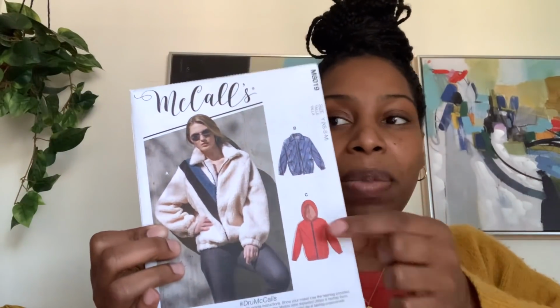And this is going to probably be the second project after I make the velvet dress I just showed you. I want to make this one. So yeah, those are all of my patterns for my pattern haul. I'm so excited to finally have some new patterns. Jeez, it felt like forever. I was like, I'm missing something. And when the collection came out, I was like, patterns, that's what I'm missing, a new collection.